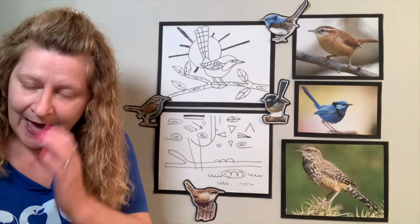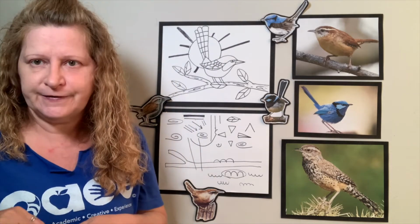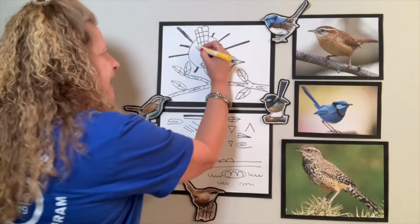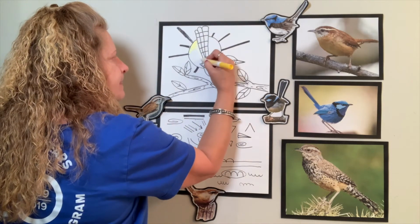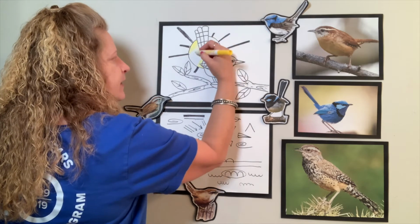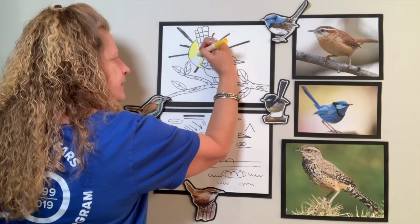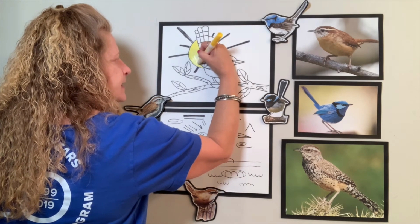Today, I'm going to use my markers a lot more than I usually use. And I'm going to start off with my yellow first. I'm going to color my sun. So let's get our markers and let's color in our sun. And you're going to color around the bird. Remember, don't color over your wren. You want to color around the wren.